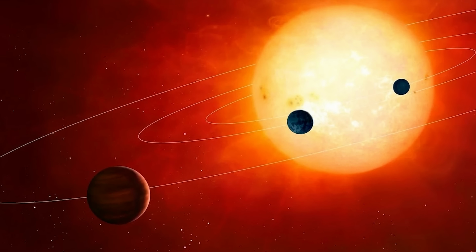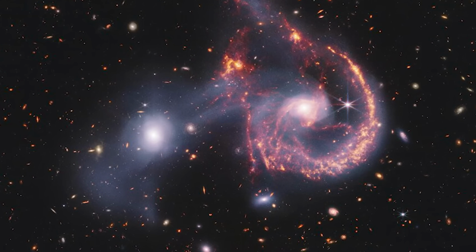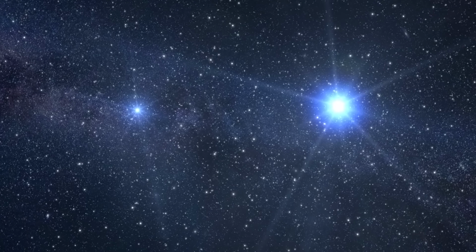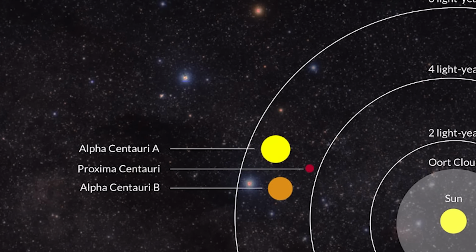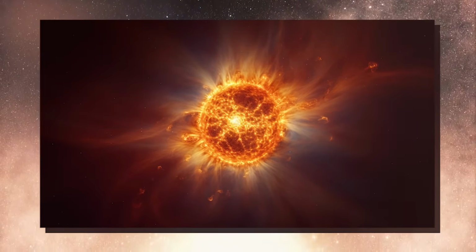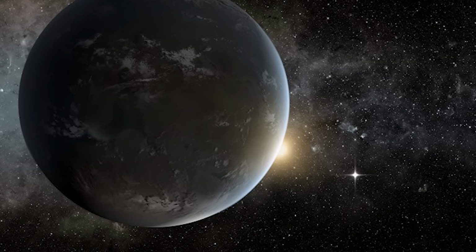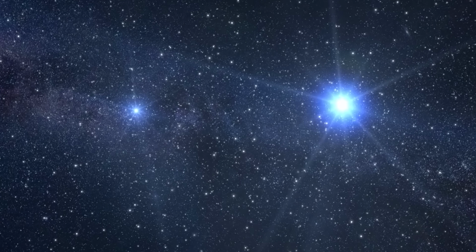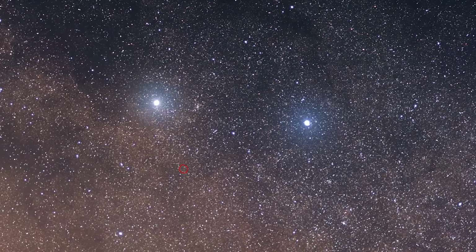Unlike our Sun, Proxima Centauri is a red dwarf star, cooler and dimmer, which means that even though Proxima B is very close to its star, it is still within the habitable zone. The Proxima Centauri system is part of the Alpha Centauri star group, which is the closest star system to our own. The Alpha Centauri group includes 3 stars, Rigil Kentaurus, Ptolemy, and Proxima Centauri. Proxima Centauri, though invisible to the naked eye, has fascinated astronomers since it was first discovered by the Scottish astronomer Robert Innes in 1915. Despite its small size, Proxima Centauri is our nearest neighbor in the vast cosmic sea, a neighbor that might hold unimaginable secrets.